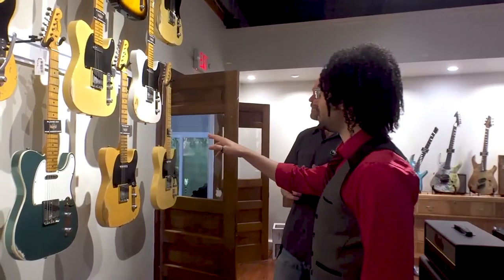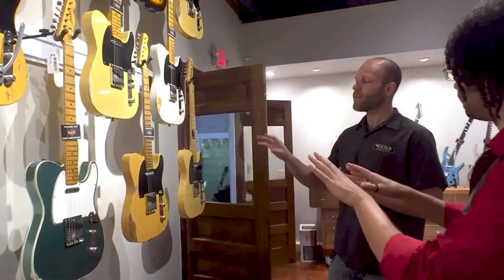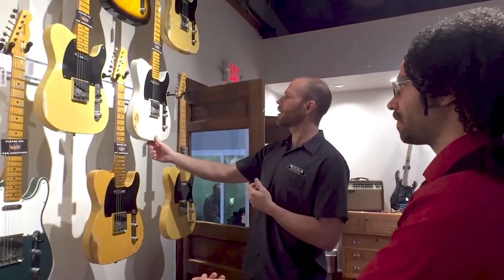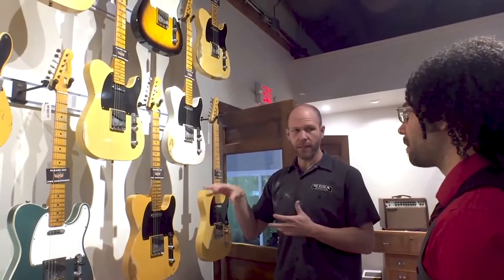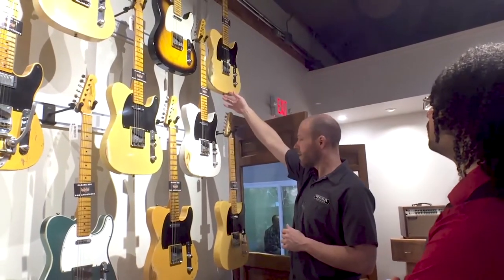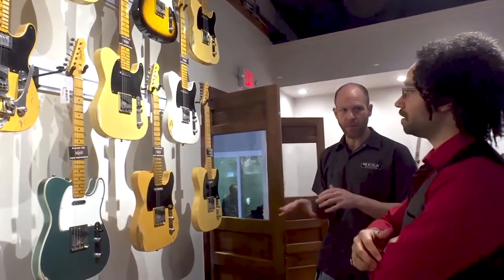I got a question on these. When you get them custom made, do they ask for it to have that wear already? Well, yeah, there's different levels, right? These particular Teles right here are a '52 black guard, which is a spec that you can only get at our shop. So this is one here, and this guy here, this is exclusive to us, his particular spec.